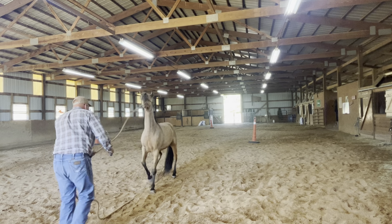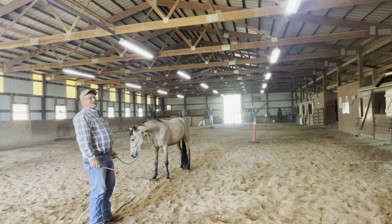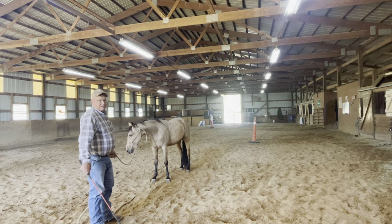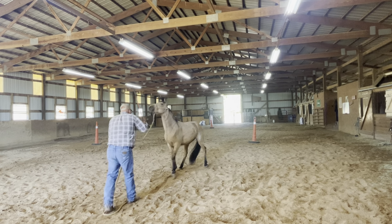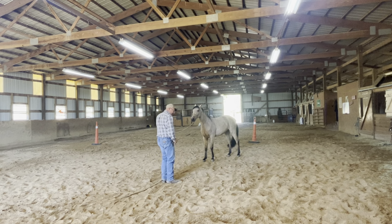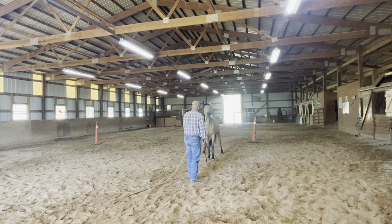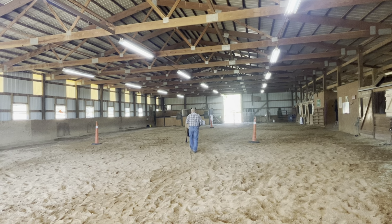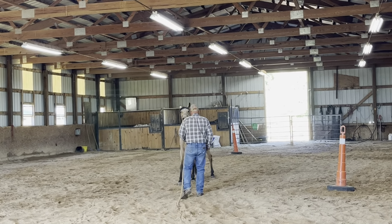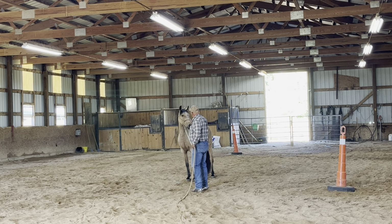Here we go. See there? She thought about going back, but she didn't. You seen her raise up and lean back, but her feet didn't move. So what I'm going to do now, that wasn't fast enough. I'm wanting a faster response. I'm wanting my horses responsive. Okay? Here we go. There you go. That's what I'm wanting right there. Pick up those feet and move backwards. Yes. Very good. That is very, very good. Yes, sir.